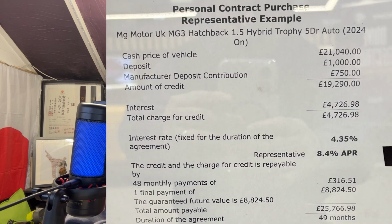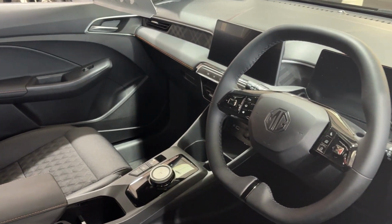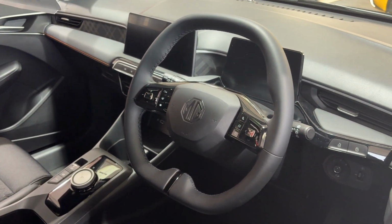So if you consider the MG3 hatchback, as I say, that is outright on the road price about £21,000, which is extremely cheap for a 5-door hatchback hybrid. If you take that out on some kind of higher purchase, then that's going to be a little bit more. But on the road price, you're only talking about £21,000 for a new hybrid, which is pretty cheap. One of the cheapest that I've found.